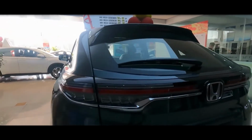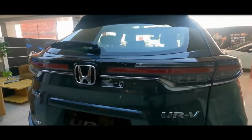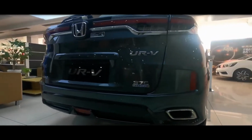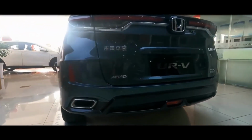The Vezel is manufactured by the Guangzhou Honda joint venture, and the URV by the Dongfeng Honda joint venture. Honda also makes two compact SUVs in the same manner, the Guangzhou Honda Vezel and the Dongfeng Honda XRV.